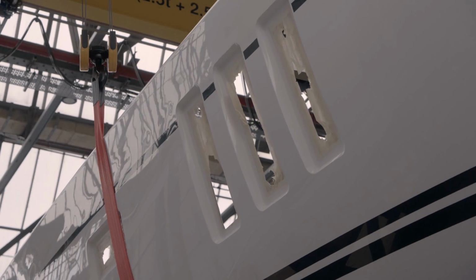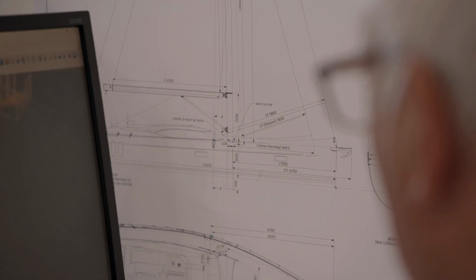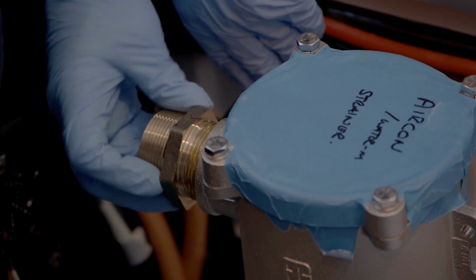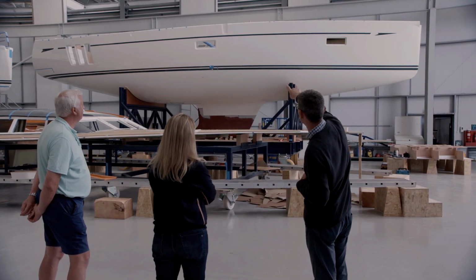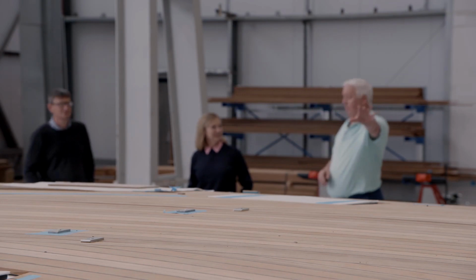Over the past 6 months, we've been behind closed doors with Oyster Yachts as they design and build a benchmark new boat that will change the landscape of the luxury 50-foot yacht market. Progress here at their new facility in Hythe has been rapid. It's an exciting time. The first ever Oyster 495 is already beginning to display some of the characteristics that have evolved from almost half a century of yacht design. Oyster is the world's finest blue water sailing yacht.